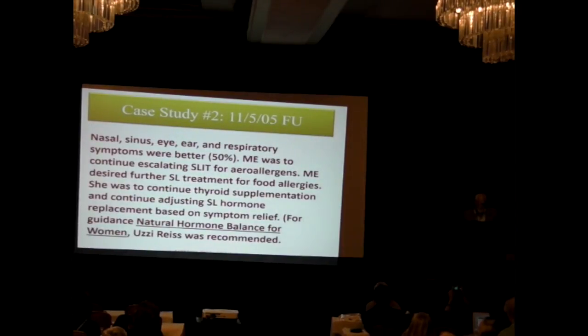And her inhalant symptoms were about 50% better because it took only about 6 weeks to escalate her dose to a maintenance dose with the sublingual, because I'm very aggressive with that, because I think that, if you start at the end point, or the fourth dilution, fifth dilution in this case, then you just rapidly escalate them through that to the strongest tolerated dose. And she was just to continue other things.